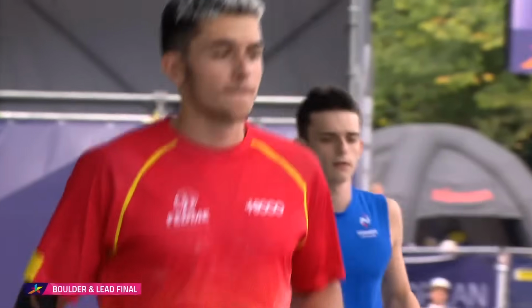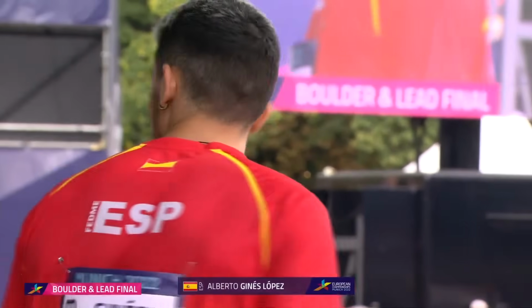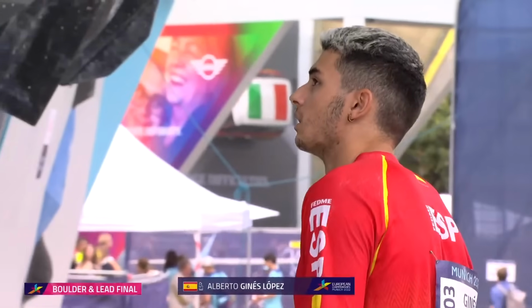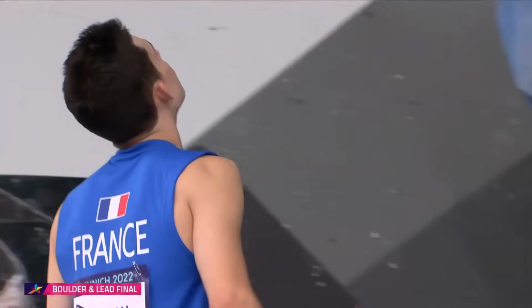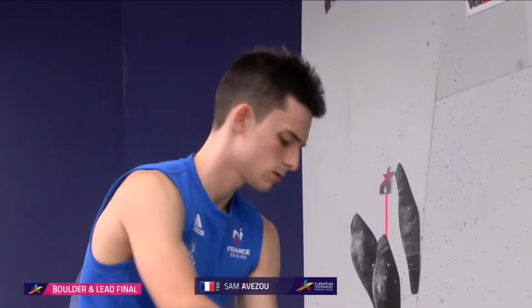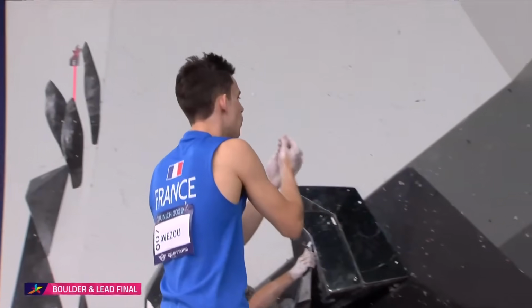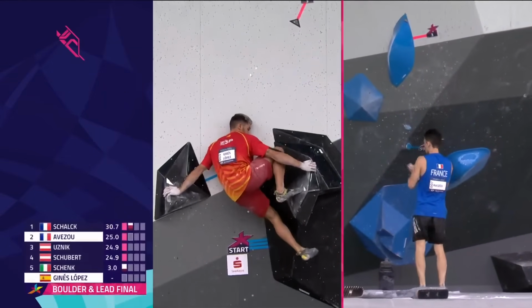Right, Alberto Ginés López, the Olympic champion, runs out. And interestingly, he's the only one in this field who's competed in this exact format because he won the Barcelona test event. Oh, yes, of course. So he's a bit more experienced, which won't play a huge part. It might just give him a bit of confidence coming into this. And he's underway with that press upwards. Very smooth from Alberto.